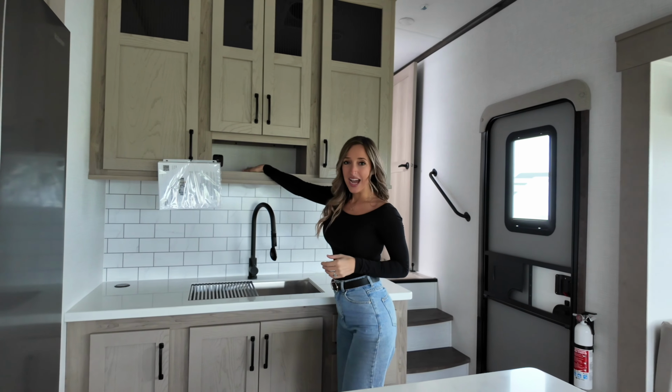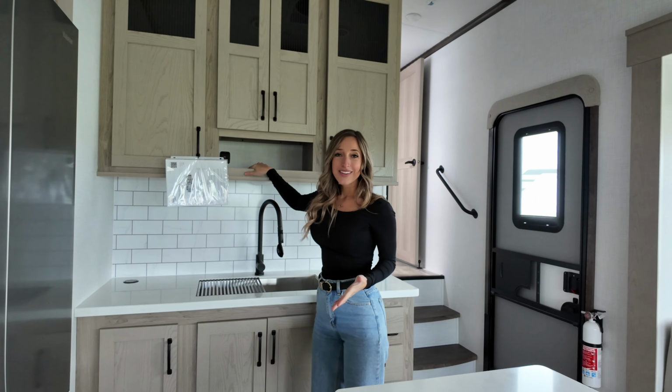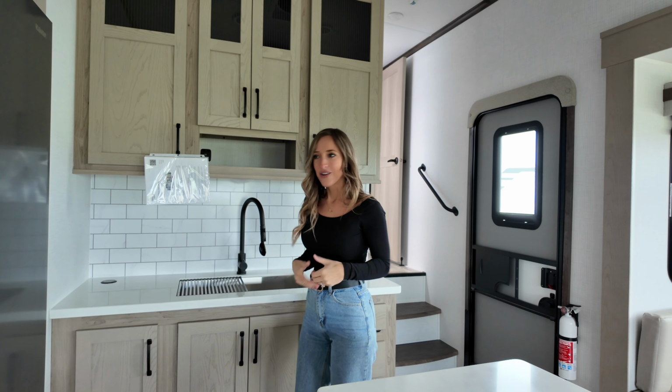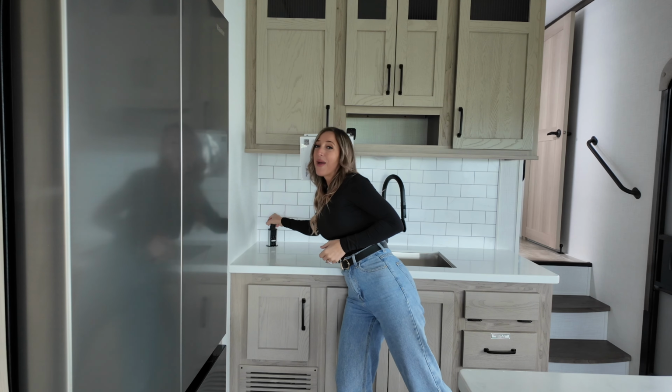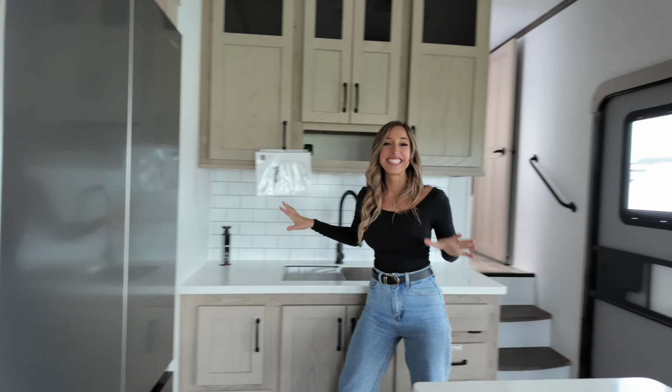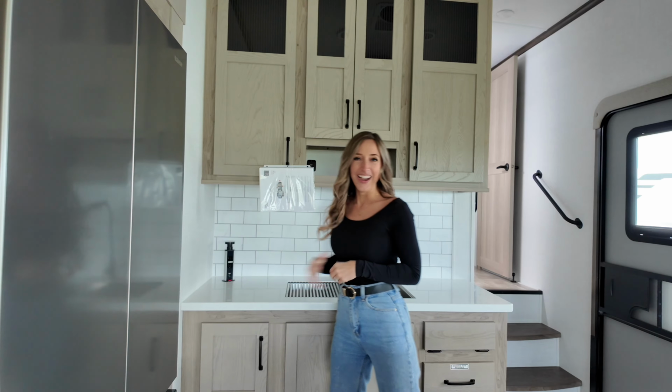And inside this cubby right here, you've actually got a USB and USB-C charger. So it's a great little spot for you to put your devices, get them powered up and charged. Also, over here to the left-hand side, we've got a power tower. So this is exactly where I would be putting my coffee machine. And I haven't name dropped before, but I have an espresso. So the Nespresso is going right there.